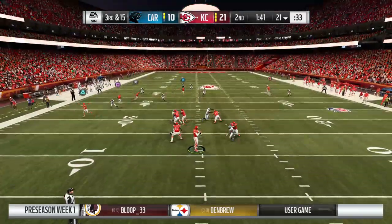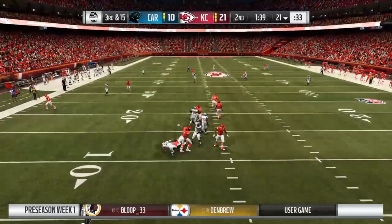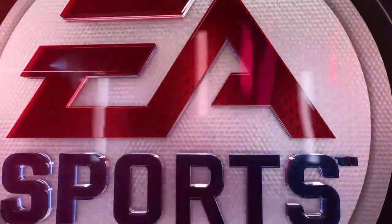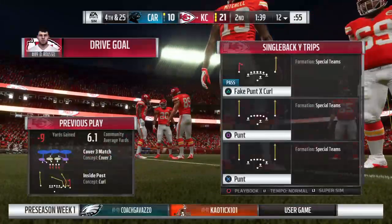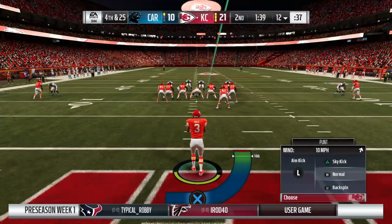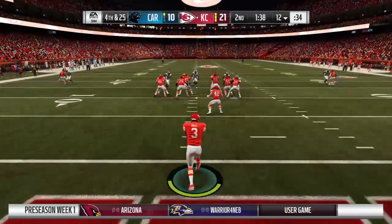From the gun, it's Osweiler. The Panther rush too strong. They get there and take him down. The Panthers are going to use the second of their timeouts as they head to the sideline and talk over what to do next. Here's the Chiefs punter now as the drive goes backwards, so he's on to punt it away.